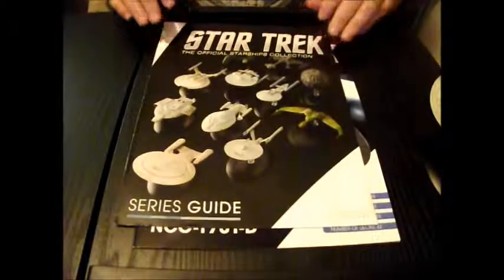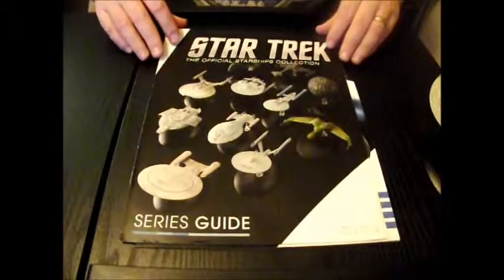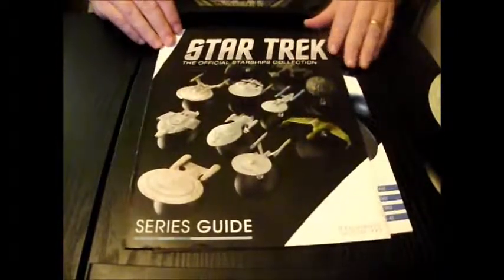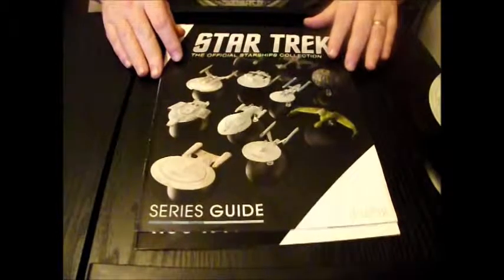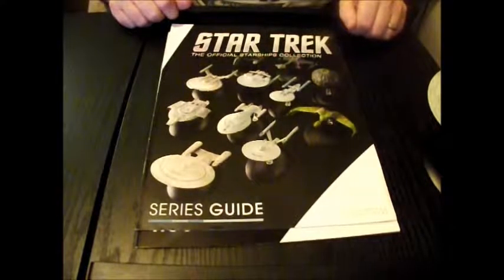And that's the Phoenix. So, without further ado, let's get on with it. Here we are. We're starting off with the Star Trek starships, issue number 1, and also the series guide, which I always like to start off with, because then you get a flavour of what's going to happen in future issues and what you're going to expect.